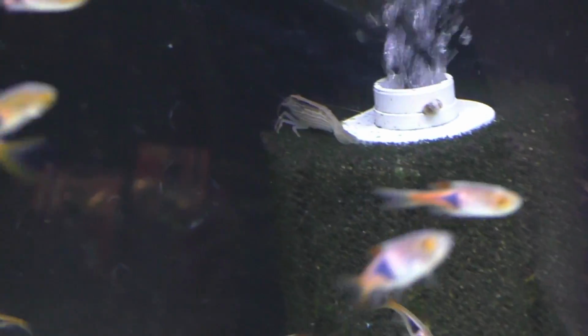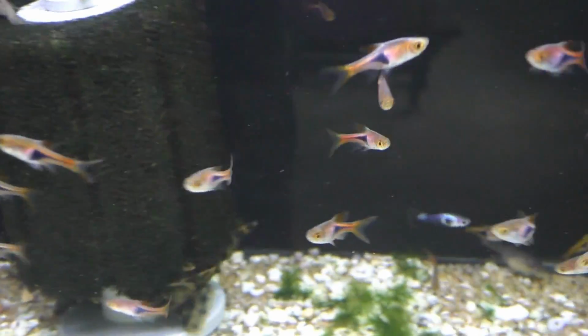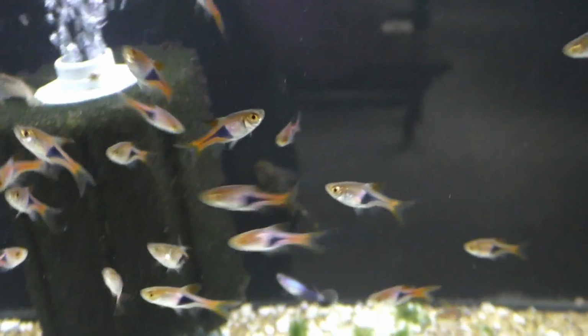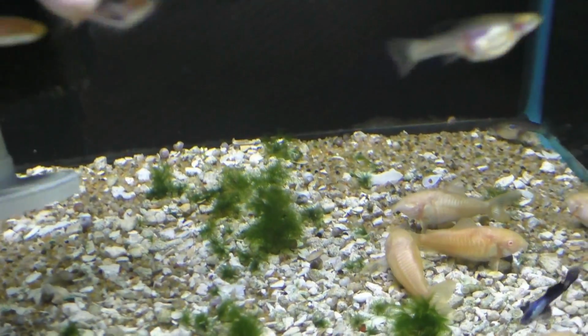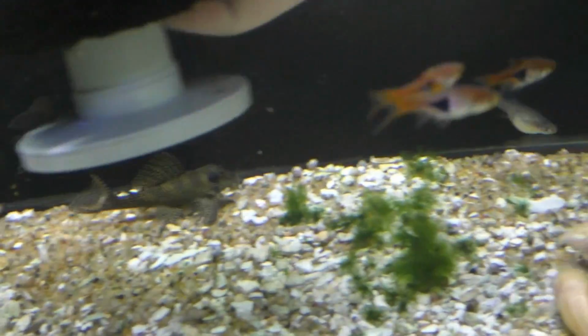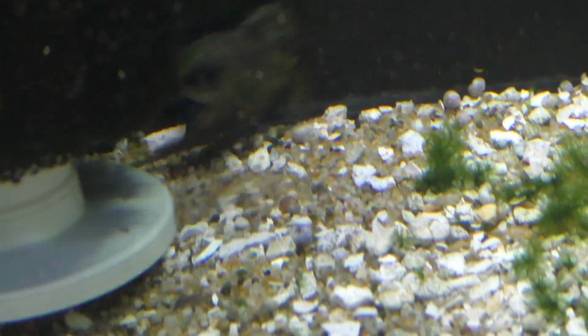We've got bamboo shrimp, and then we've got, I'm going to get my hand in there, a nice queen arabesque pleco in here that hides all the time and doesn't get sold, so he or she has just gotten awesome. But yeah, nice queen arabesque sitting there.